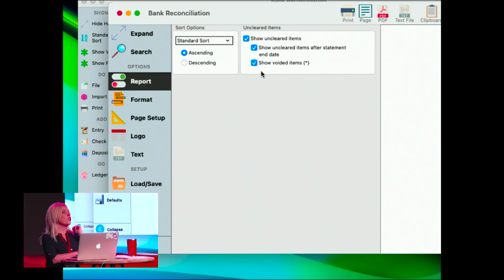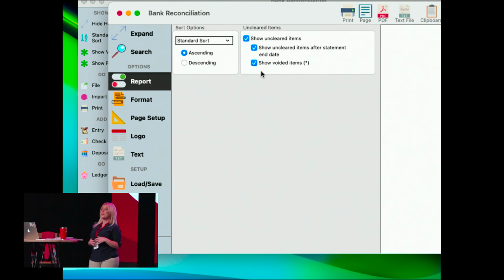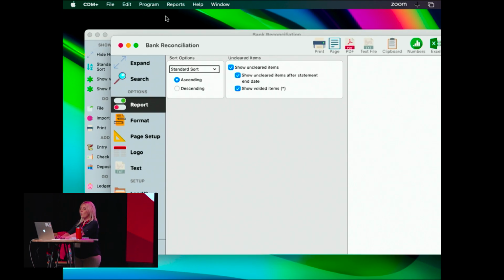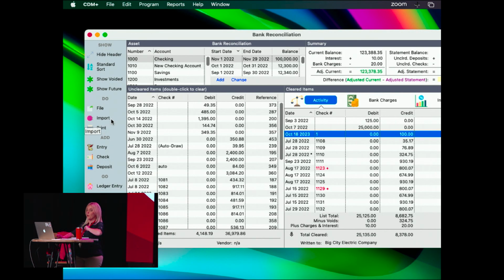If you don't show your voided items, you will struggle to balance for obvious reasons. You're missing line items for your calculations for both sides, remember? So I'm done with my bank reconciliation. I've balanced. Oh, let me show you importing.